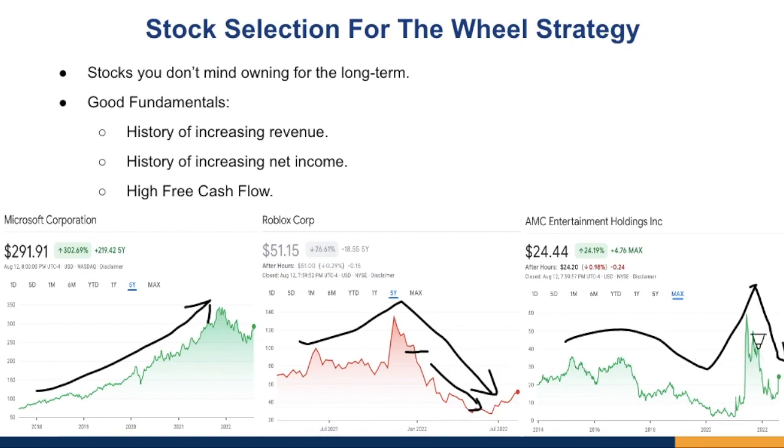And also for AMC, what if you happen to get in your cash secured put down here? Look at this, it's going to take some time before it recovers again. So that is why when it comes to choosing stocks, I'll go for the large caps, and I'll go for companies that have a lot of profits, a lot of revenue, and high free cash flow.